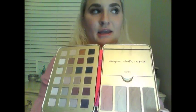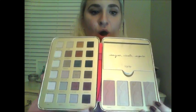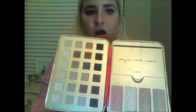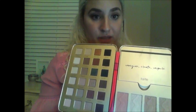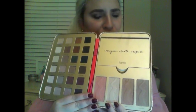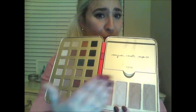So my overall thoughts on this palette: it's $59 and I think that it's worth it. The blush, the highlighter, the bronzer, and the contour are just like the Tarte formula. I also think that these are only coming in this palette, and they're pretty much full size. So for $59, I'm pretty sure you're already winning there.